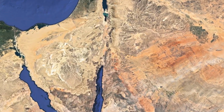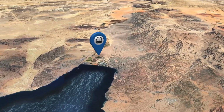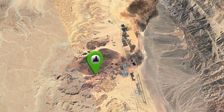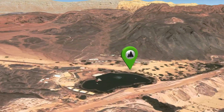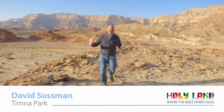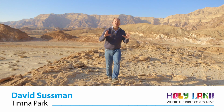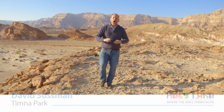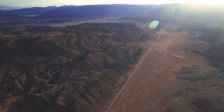Located just a half-hour north of the city of Eilat lies one of the most majestic parks in the entire land of Israel, Timna. Walking through Timna Park is literally walking through time. 500 million years of geological evolution.